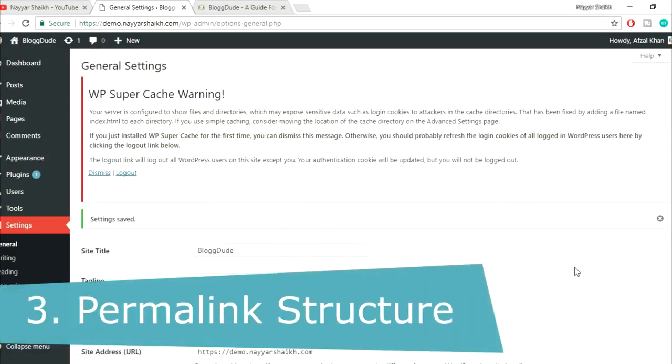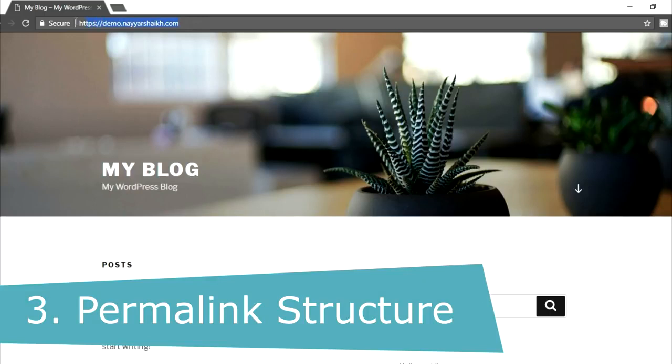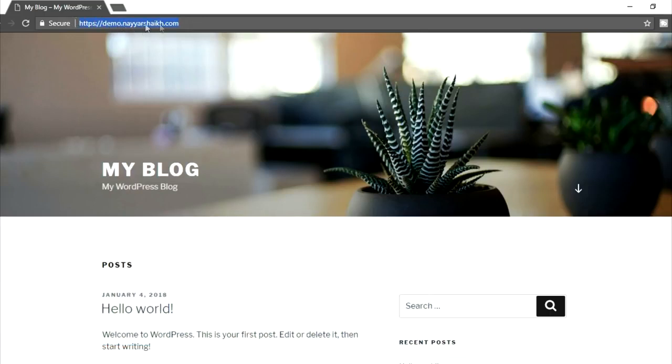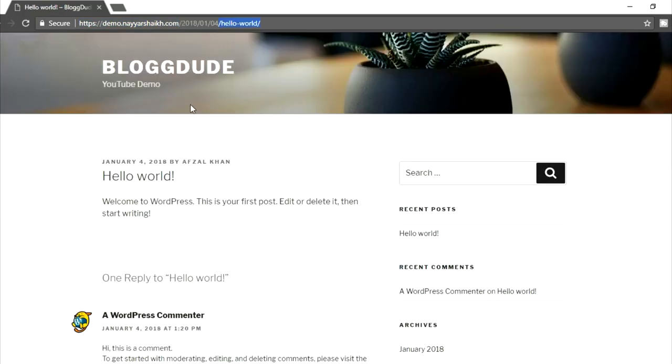Now the third thing that we need to change is the permalink structure. For example, if you see your website, this is your permalink or the URL. It says my website name, that is nayashik.com. But if you open any post, for example, let's open this post. Here, as you can see, it is your website name, the year, month, date, and after that we have the post name. Now this is not good for SEO purposes, and you don't want anything like this in your URL bar. So let's change that.